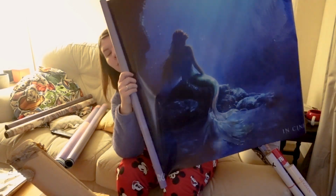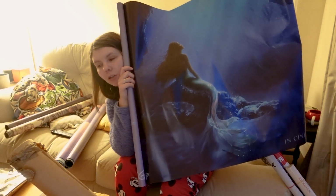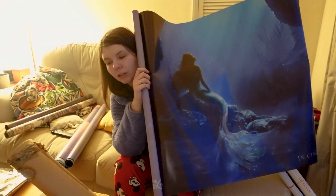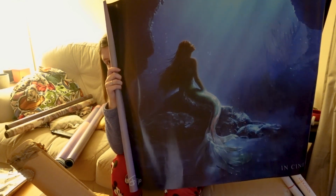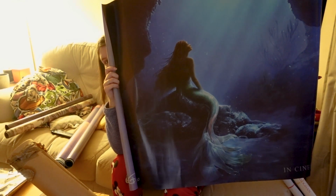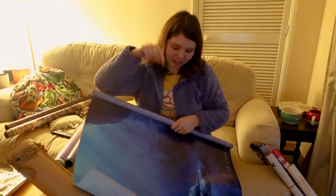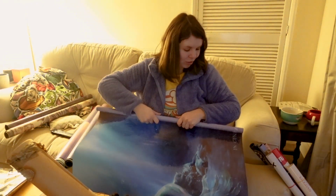I order them, because I'm the one who orders all our posters at the cinema. Some of them I order really early when I know that we're going to be showing them, so things like Little Mermaid, and we get these amazing things, and it's just so worth it, because that is amazing, and I wish I could put it up somewhere.